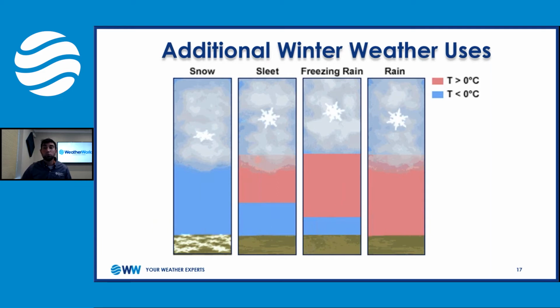So before we get to the old rain snow line, why is my radar showing this when it's actually doing that? Let's just quickly touch on each type of precipitation. So snow is the obvious one, right? You have a snowflake in the sky. It's cold the entire atmosphere as it falls to the ground, and you get those snowflakes that build up and eventually need to be shoveled or plowed or salted or whatever.